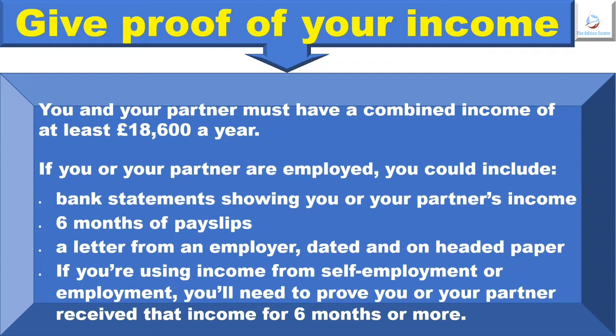If you're using income from self-employment or employment, you'll need to prove you or your partner received that income for 6 months or more. For example, you can provide evidence you have worked for your employer for 6 or more months.